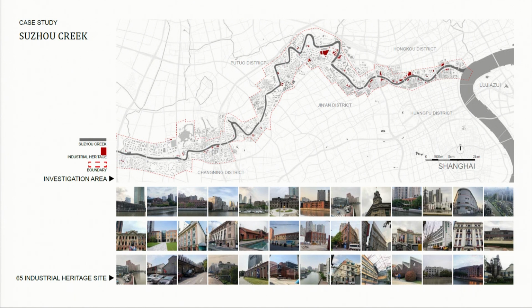The research area is from the intersection with Huangpu River to the mid-ring of Shanghai, around 16 kilometers long, and it goes through 5 administrative districts. We found 22 industrial heritage buildings on the north side and 43 on the south bank of the river. The waterfront industrial heritage protection and adaptive reuse dates back to a comprehensive river cleaning project in 1996.